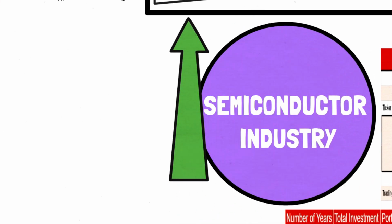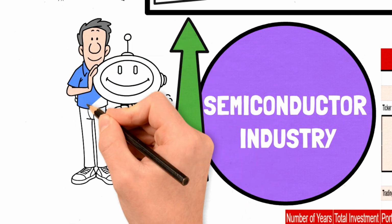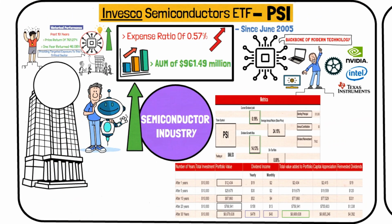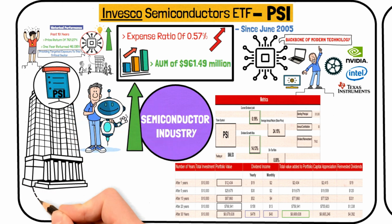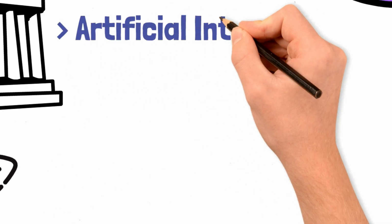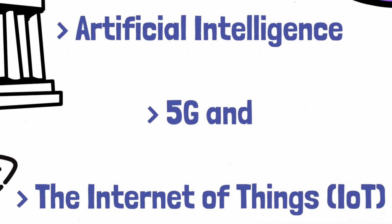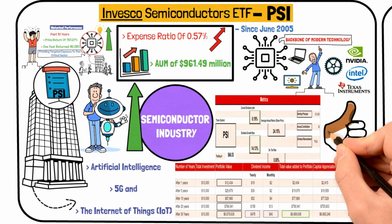due to ongoing advancements in technology and increasing demand for semiconductor components. Analysts point out that the companies within PSI's portfolio are well positioned to benefit from trends such as artificial intelligence, 5G, and the Internet of Things, or IoT, making PSI a compelling choice for long-term growth.